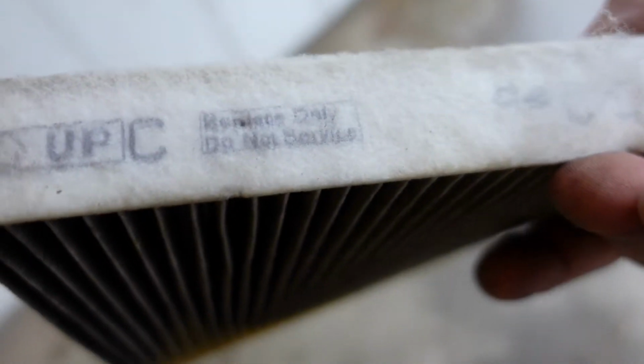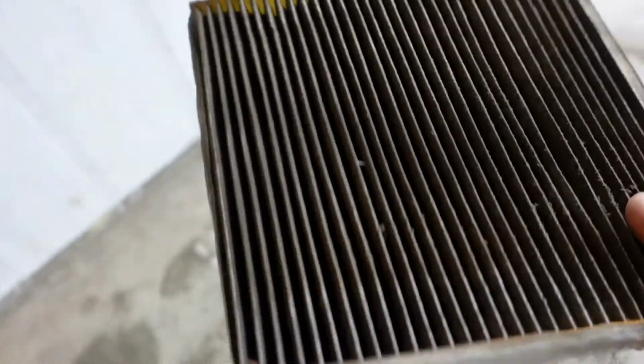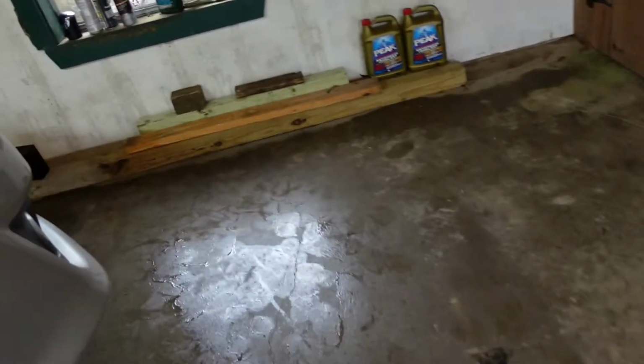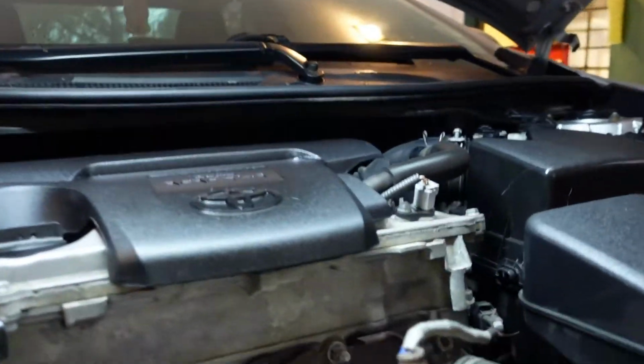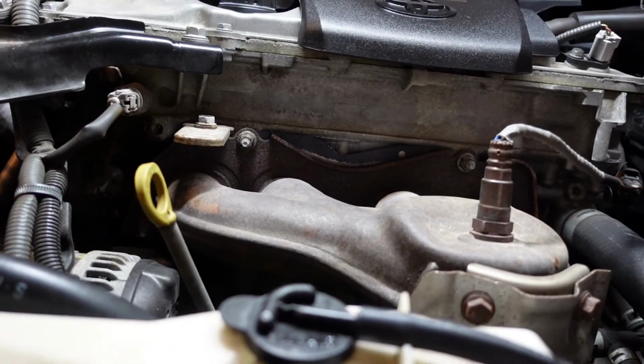Let's see if this is a Toyota part. Does not say, but I could wager that's been in there a while. We need one of those. Not surprising. Alright, let's get a mat line, get down underneath this thing and see what we got.